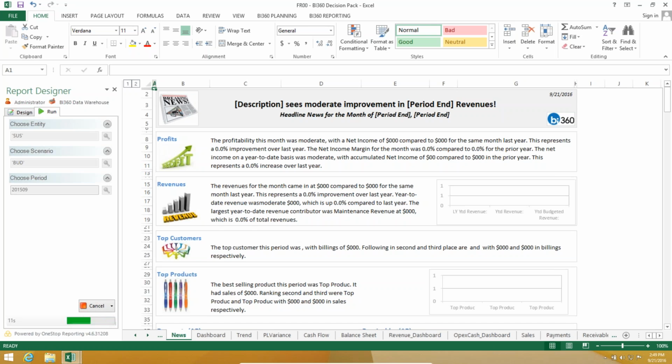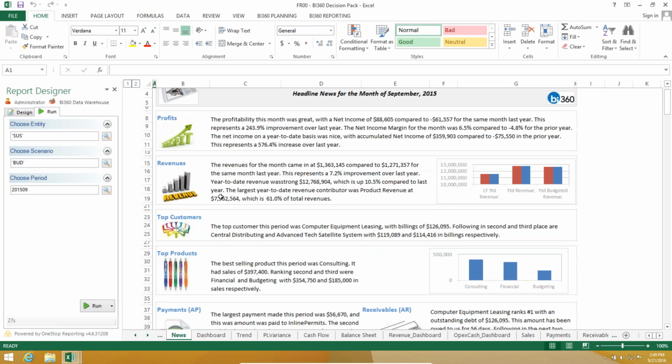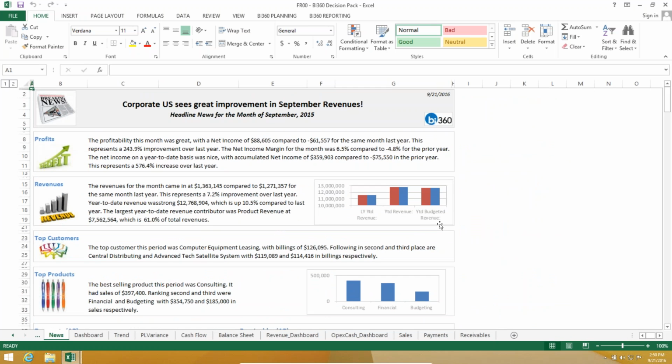Okay. In order to roll into a news tab. And by the way, this is using if statements in Excel. So, as your actual numbers change, the words are also going to change. So it says, corporate US, because that's the company we picked, sees great improvement in the month of September. It shows you how profitable you were, shows you your revenues, your top line, some of your products, and by the way, I can close out of here.